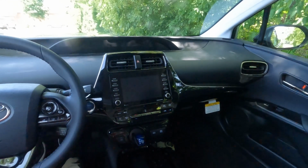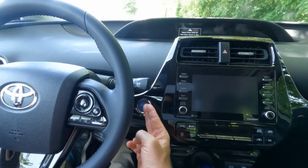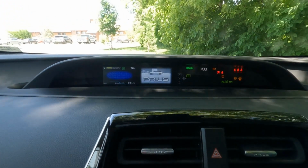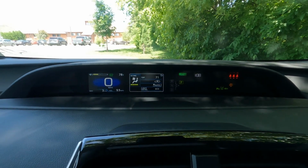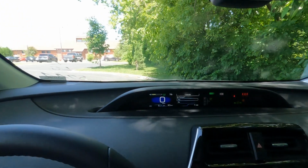I'm going to go ahead and start it up because it is getting warm in here all of a sudden. We've got the smart keyless entry system right here. If you've never been in a Prius, it's push button start. So you just put your foot on the brake, push in the button, and here's where your gauge cluster comes alive. It's unusual if you've never been in a Prius. Usually in most cars, the speedometer's right here. It's more center. It's not a problem.